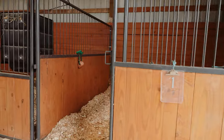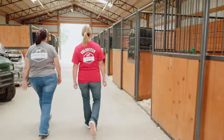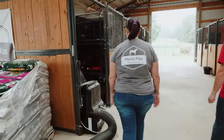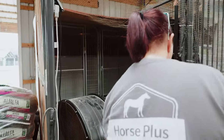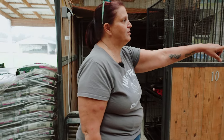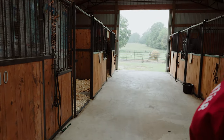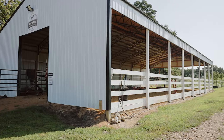Our 10-stall barn's about 3 years old. We did convert one of our stalls into a kitten pen. It got so bad this summer that we got a portable air conditioner for them. Nice, they need it. Our intake, our surrender horses come in here and they'll stay in the stalls here until our vet sees them. We don't put them with the other horses. And if they do get turned out, they'll get turned out to one of these two pastures, our intake pastures. Nice, make sure there's no spread of disease. But they usually stay here or there until the vet sees them.